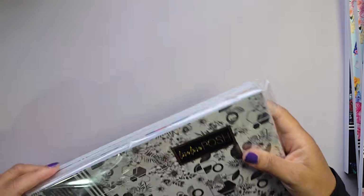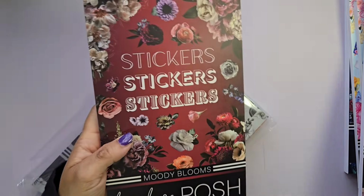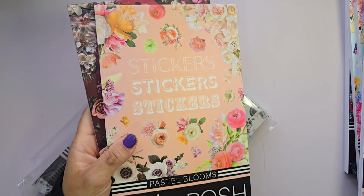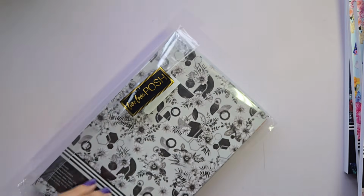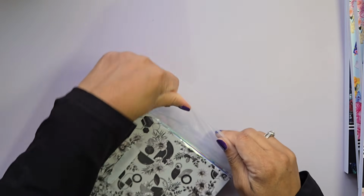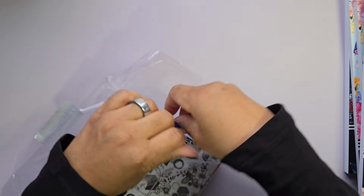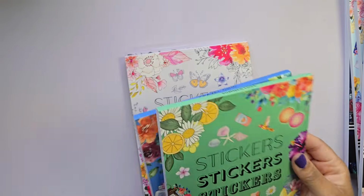I didn't have to get my mom these Moody Blooms and Pastel Blooms. I did not have to get these for my mom, I don't think, because I bought my mom last year. I bought her, I think, the box set of those, if I'm not mistaken. So she has all 4 of those. So I didn't have to get that for her.